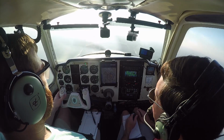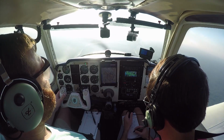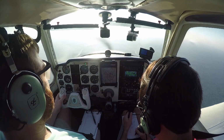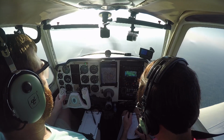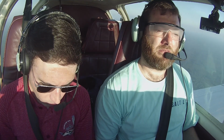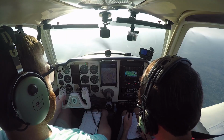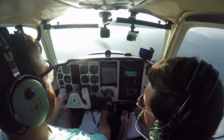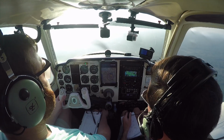Number 34 Tango, if no transmissions are received for 1 minute in the pattern or 15 seconds on final approach, attempt to contact Tower 118.7 and proceed VFR. If unable, proceed direct to Seminole and hold north of Seminole as published for the VOR runway 36 approach and attempt to approach on 135.8, or you can do the VOR runway 36 approach. We'll go, 34 Tango.